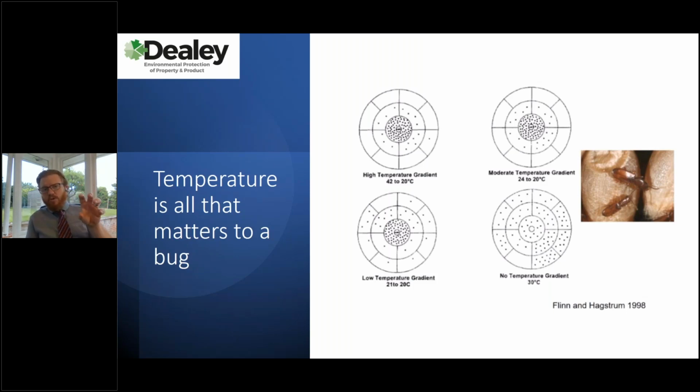So it's 42 degrees in the middle and 20 degrees around about the outside. And you see the draw that the temperature has to bring them in. But what really blew my mind on this one was the bottom left one, which is there's only a temperature differential of 1 degree, and they still came into the middle and all clustered around.